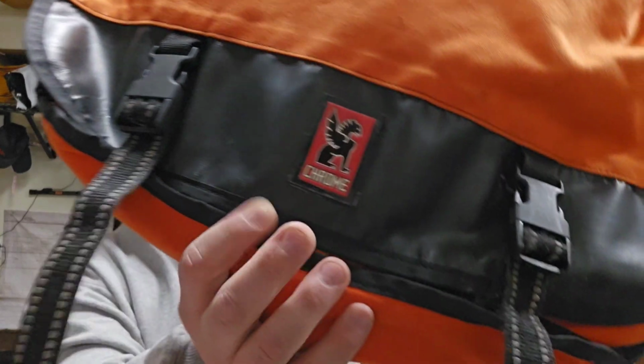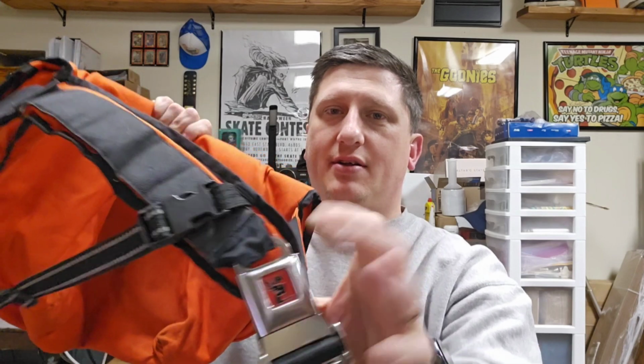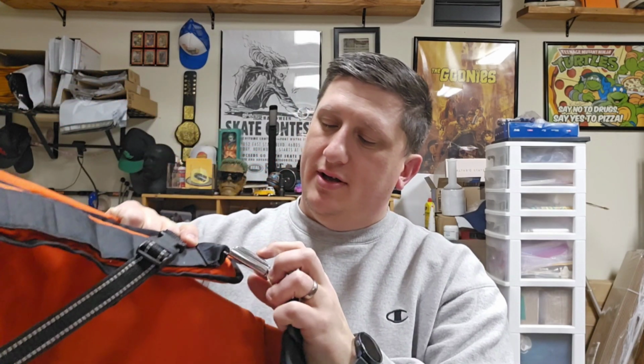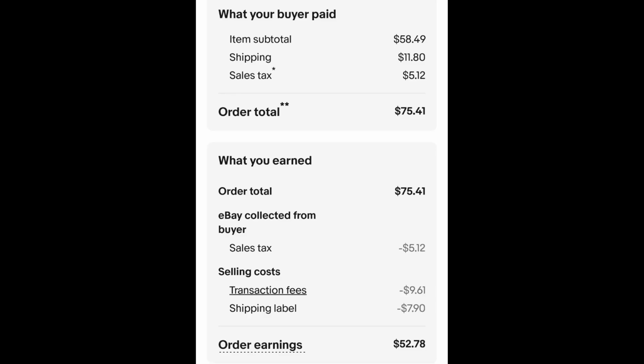This is a Chrome Industries messenger bag. Remember that logo? Chrome is pretty good. A lot of times, or I've only found them a few times, but it was this belt buckle that I noticed, so I grabbed that. And even though this bag is dirty, I threw it in the wash, but it's pretty dingy still. Still sold. I paid $4 for this bag, and it sold for $58.49 plus shipping. The buyer is all in at $75.41, and after fees and shipping, I get $52.78.